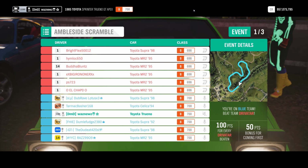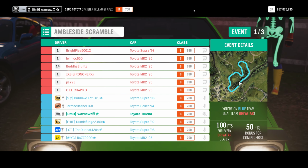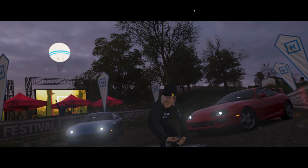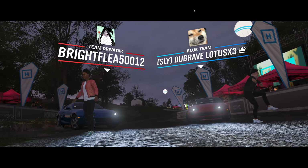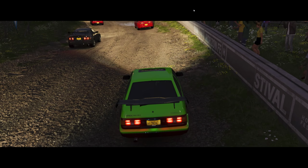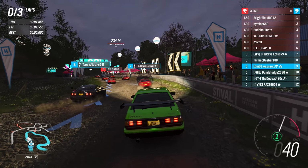Oh, not really. The 94 Celica, not a bad choice, but not really. 92 Supra is a good idea, 98 Supra is a very bad idea. I don't care what you do to that car, it just sucks at this. But hey, I get to start almost at the back, so that's nice.